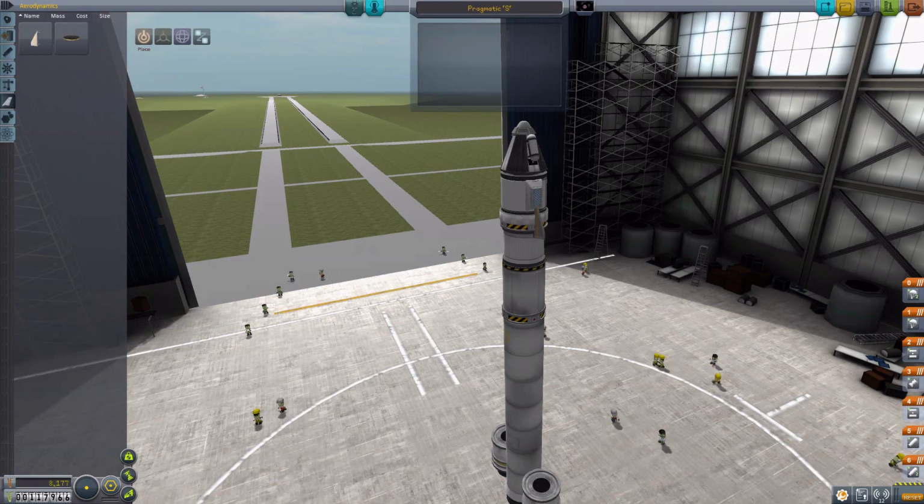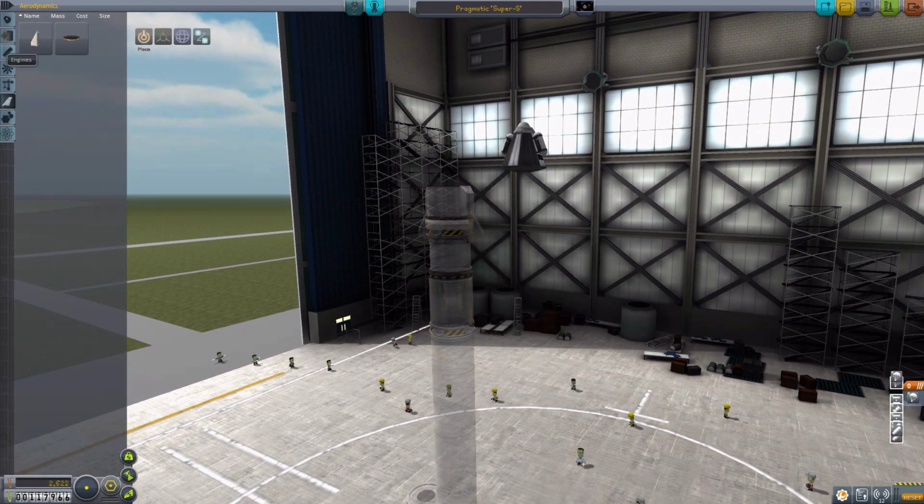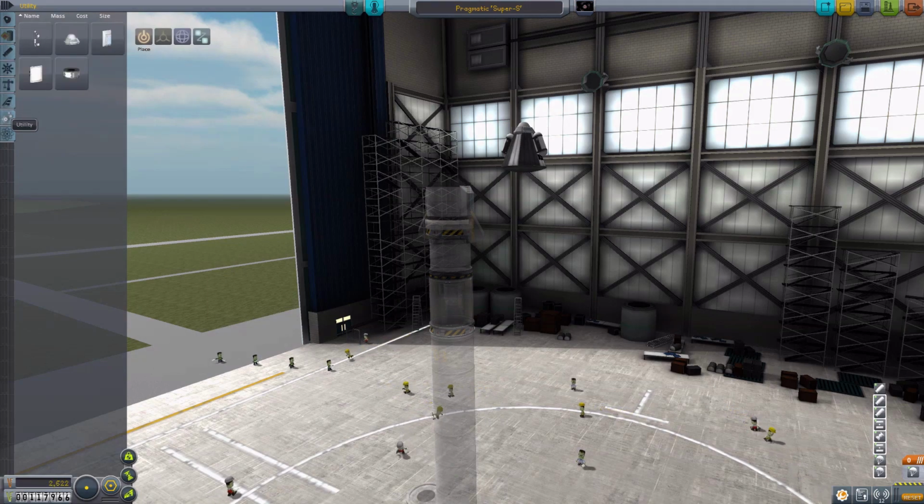So if this was Pragmatic S, then this should be Pragmatic Super Dash S, because this is super safe now. In fact, I don't think it's safe enough, even though it is super safe. What do we want? We want a radiator.